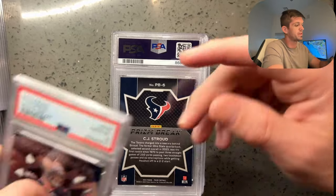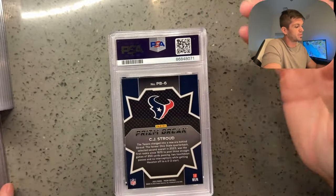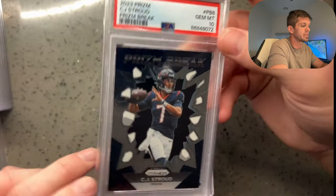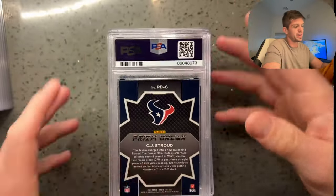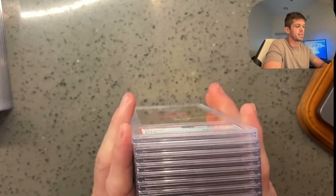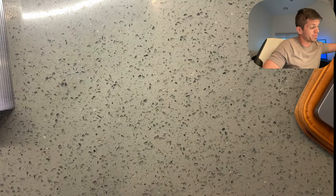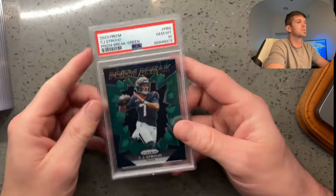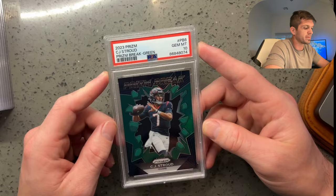The Pop Report exploded initially, but trying to find centering on football in 2023 Prism is much worse than basketball. Basketball, they got it right. Football, tough. Very, very tough. You see that reflected in the Pop Reports thus far. Stroud's Prism rookie has just over a 50% gem rate, which I'm a little bit surprised by. I would have expected it to be less.